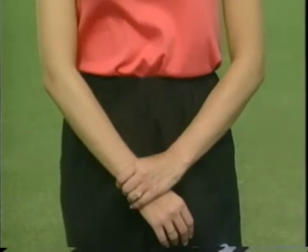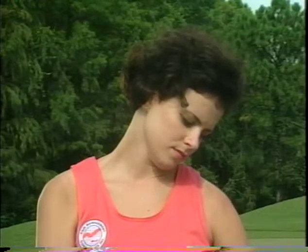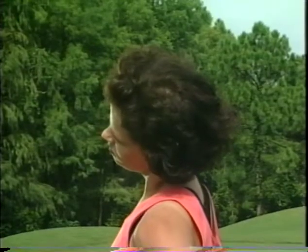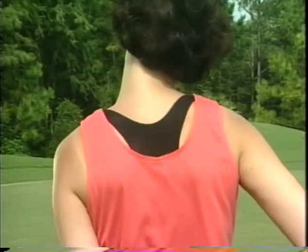You can advance this stretch by rotating the chin up, hold for a couple of seconds, and then rotate down. You can also do this stretch by bringing the hand behind your body instead of in front of your body. Remember to drop your shoulder and lift the ear to the sky.